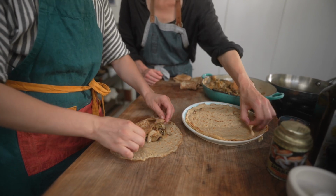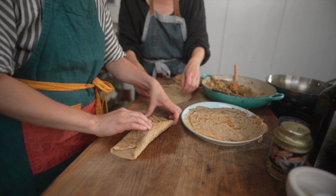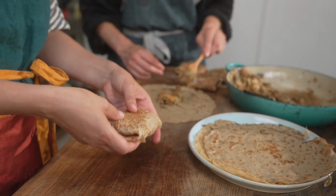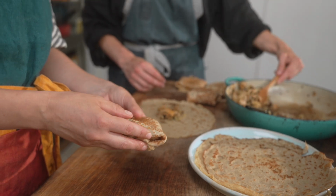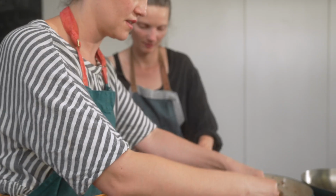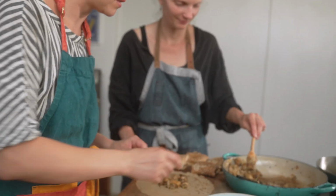And like this, like that. Look at the lace on that, like this, like that, and the parcel. One thing about buckwheat flour is that they are a little bit brittle, so maybe don't be as rough as me. I was a little bit rough with them, I feel.